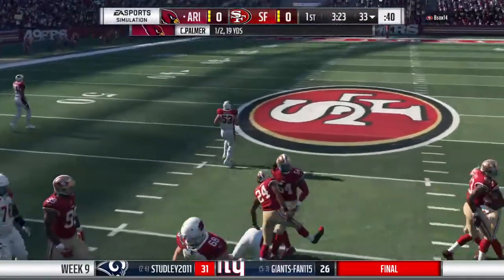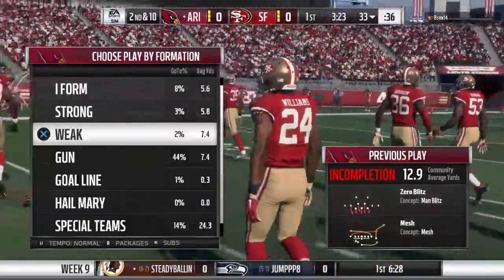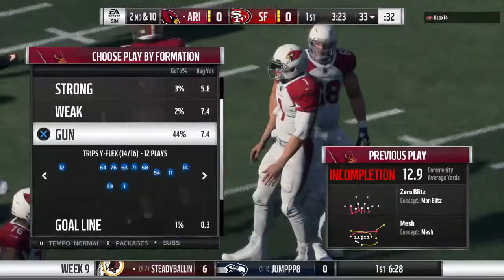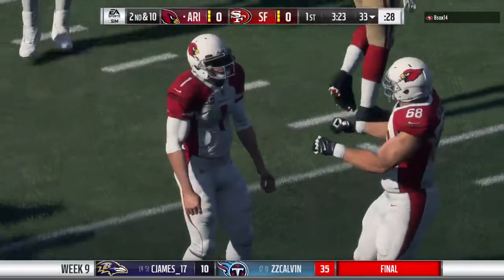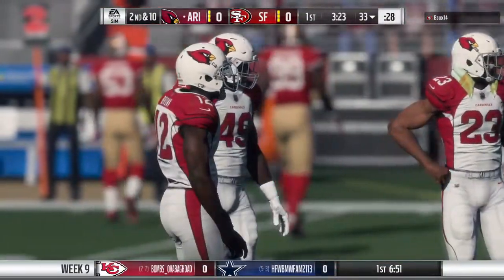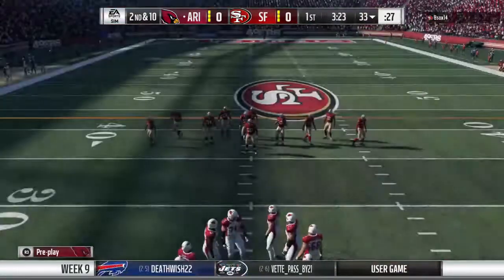That is incomplete. That's very well timed there defensively because it's not a bad throw, but the collision came at the exact time he was reaching to bring in the football. Really, really well done. Decent offense, just better defense. I think you're right. Second down following the incompletion.